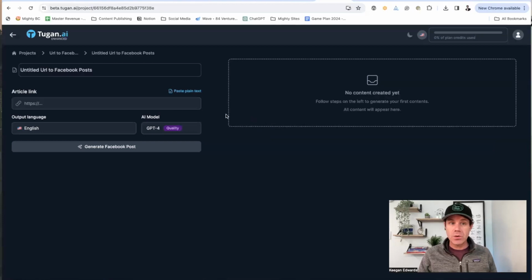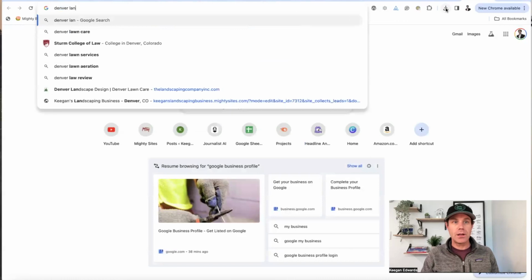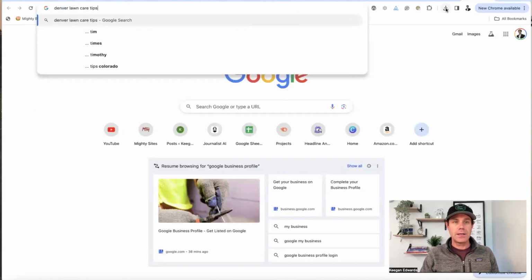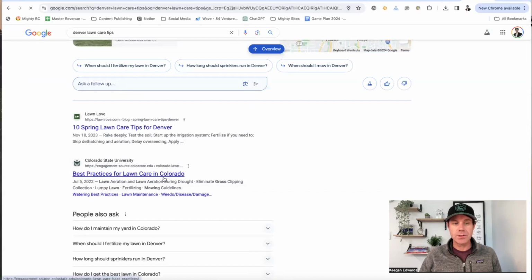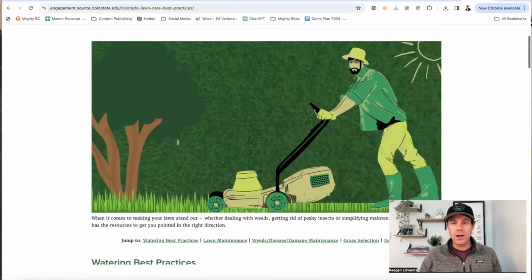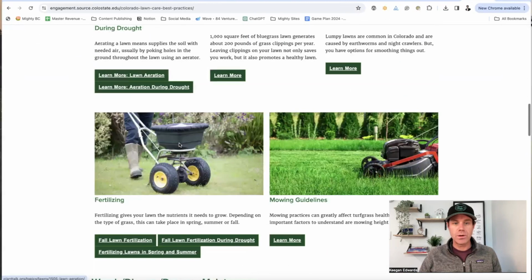So all you have to do is go in here to the article to Facebook posts. And instead of you having to sit down and come up with all these things all the time, let's just go over here and say Denver lawn care tips, right? So I'm going to find the best article. Here's a Colorado State University article about lawn care tips for a business. Let's just see which one I want to go with.